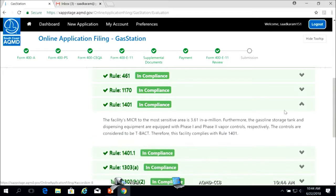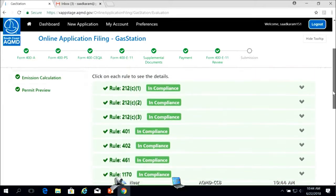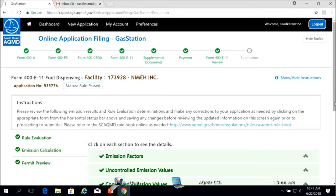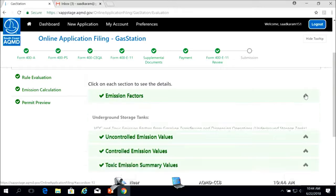If you wanted to read, you can click on any of the rules and it'll give you some information on what was evaluated in that rule. But you're in compliance with all the rules. That's the rule evaluation. We can click next. And then for the emission calculation, it will give you details for each of the sections.